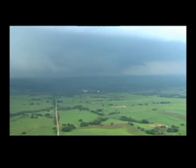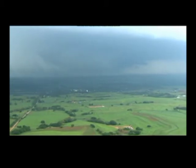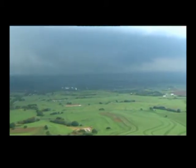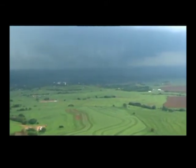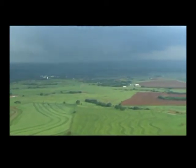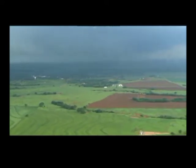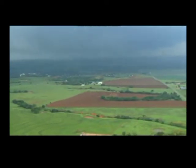Yeah, it's hard to see through there. What's our altitude right now, James? Look here. We're 450 feet above the ground. Gotcha. That'll give you a good guesstimate how tall the clouds are. It looks like they're at about 500 feet, too. It's maybe a little taller.